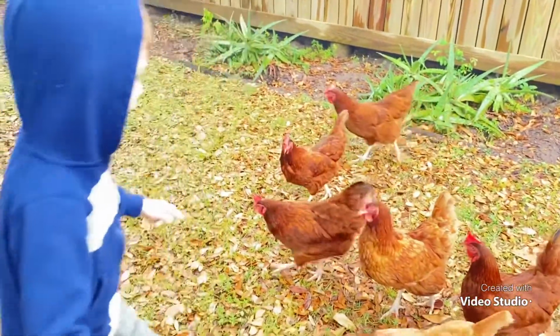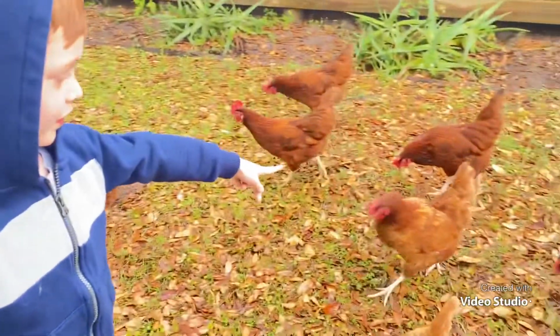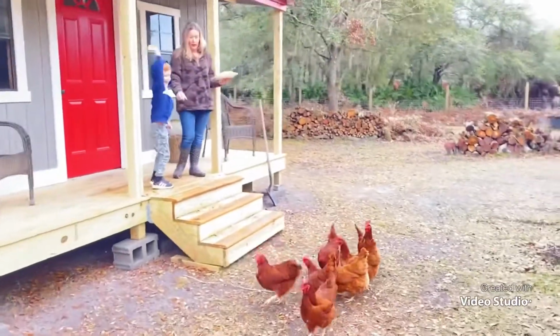And the chicken, that one right there. That one's the fresh one? Yeah. Oh, no, she's coming. All right, Finley, you can take a piece of cake. Okay.